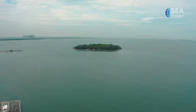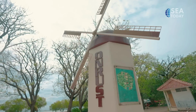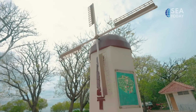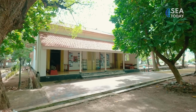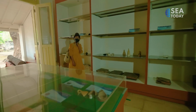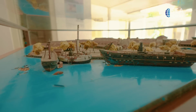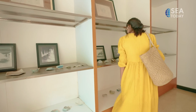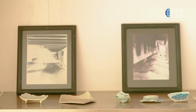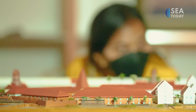The island measures about 3.5 square kilometers. In the beginning of the 17th century, Onrust was part of the vacation site of the Banten Sultanate. But after the Dutch East Indies Company took over, they changed the island into a ship repair workshop for more than 200 years. In 1972, Ali Sadikin, Jakarta governor at that time, declared the island a heritage site.